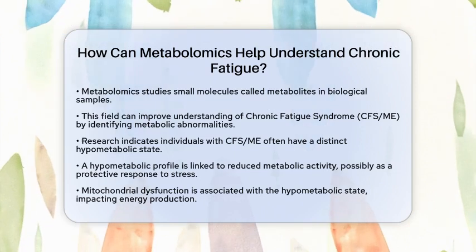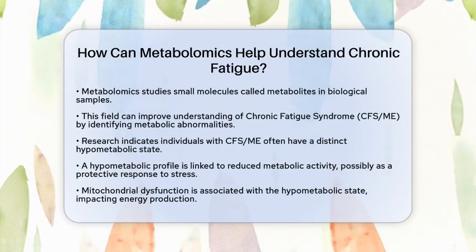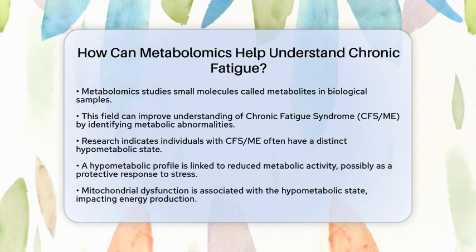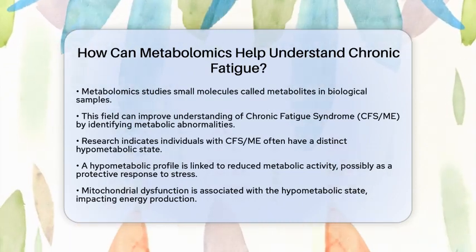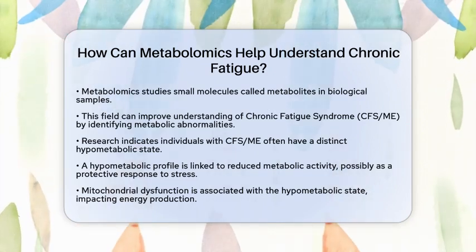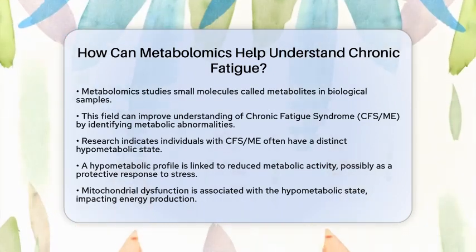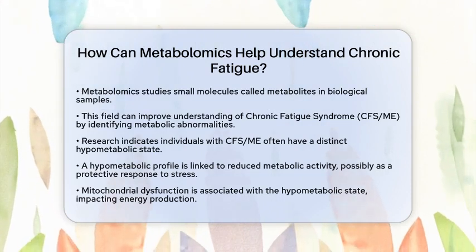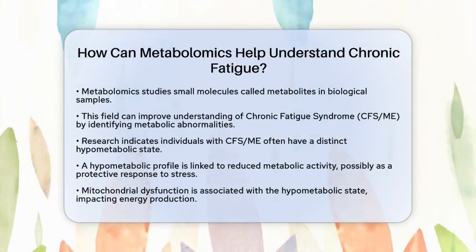This field can greatly enhance our understanding of chronic fatigue syndrome, also known as CFS or ME, by revealing specific metabolic abnormalities associated with the condition. By examining these metabolites, researchers can identify unique chemical signatures and disruptions in metabolic pathways that reflect biological dysfunctions in patients. Studies in metabolomics have shown that individuals with CFS-ME often exhibit a distinct hypometabolic state.